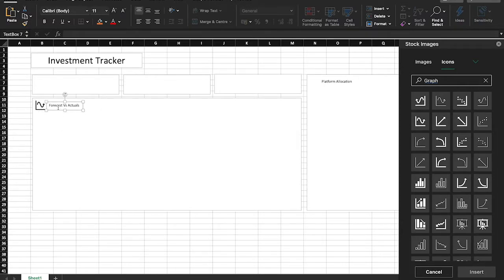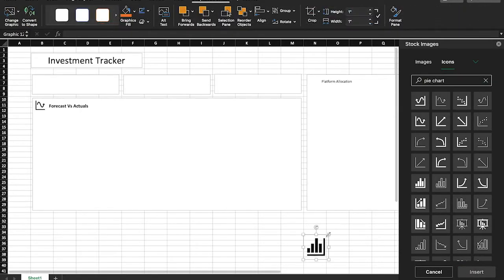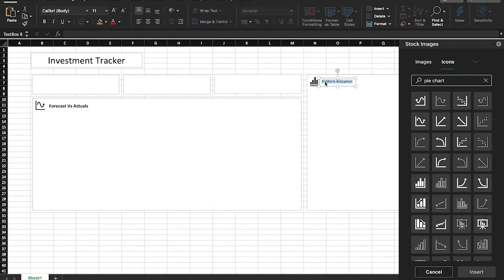And again, you might want to make the titles bold and increase the size and form. Forecast versus actuals, and then performance allocation, I want a pie chart or bar graph. Let's do that while we're on here. So there you go. So now I've got a bar graph here. Put that in there. Update the heading so it's the same size as the other one, and I can make it bold as well.